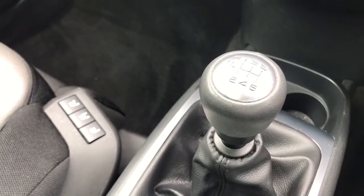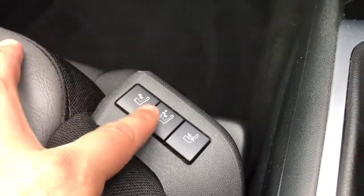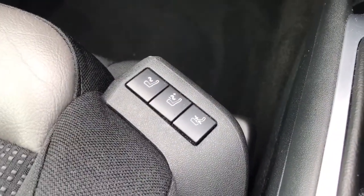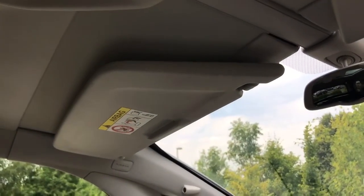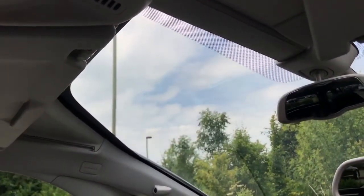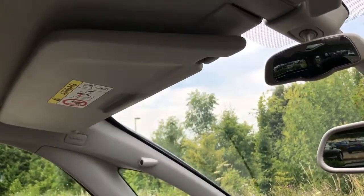We then have the 6-speed gearbox, next to which, we're looking at the passenger seat at the moment, but the driver's seat is the same. We've got heated seats, and we can electronically adjust the lumbar support as well from here. We can also, and again we're looking at the passenger side, we can do this on both sides of the car, increase the size of the windscreen sun visor by sliding that forwards and backwards.